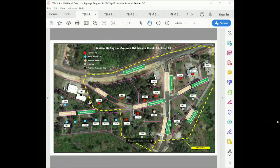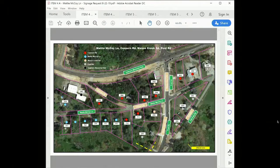And the same with Matty McCoy. Instead of terminating where Connors Road is now, it will continue straight across. So essentially it clarifies the streets. They're more continuous and easier to identify, and certainly should help with finding those locations by delivery vehicles and especially emergency response vehicles. So that gives you a backdrop of the area that we are suggesting we consider for changing, or the board consider for changing.